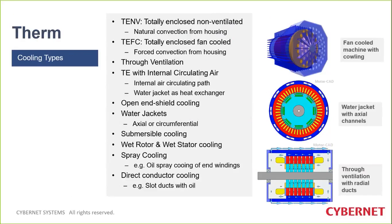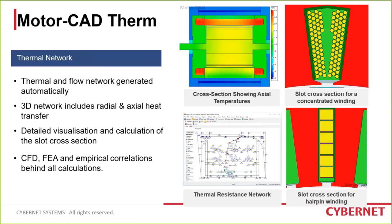And this page shows the AutoCAD thermal module with many cooling types. It has natural convection from housing and fan, and also a water jacket for water cooling, and it has an oil cooling module inside. AutoCAD uses the thermal resistance network method to compute the temperature. It can also define the slot cross section for concentrated winding or hairpin winding.